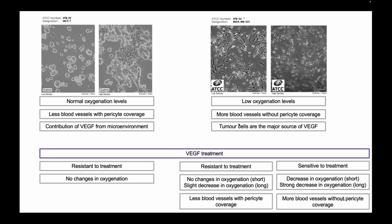And upon VEGF treatment, those ones that had normal oxygenation levels were resistant to treatment and had no difference in the MSOT readout, either at oxygen saturation or total hemoglobin. But the ones that were sensitive had two different kind of results. So the ones resistant to treatment were more similar to the MCF7s. So had no changes in oxygenation and had better built blood vessels, and that somehow made them more resistant to the therapy. And the ones that were sensitive to treatment were more different to this kind of phenotype. So they showed a decrease in oxygenation, but also had blood vessels without pericyte coverage, so worse built vasculature that was not able to respond to the treatment challenge.